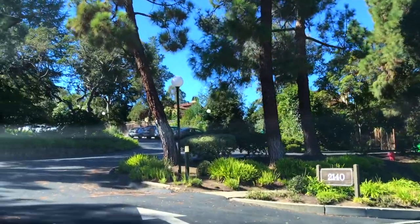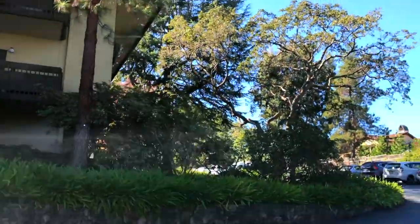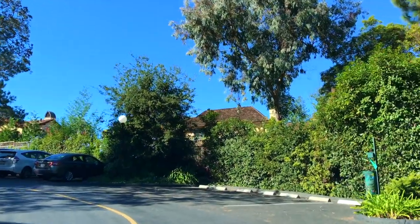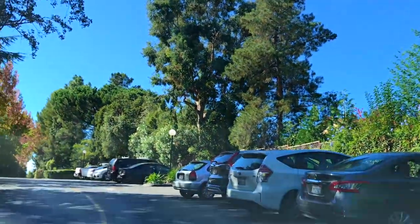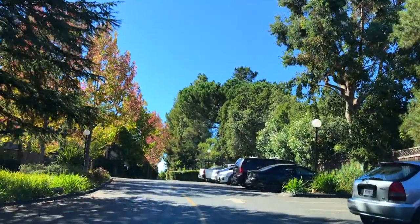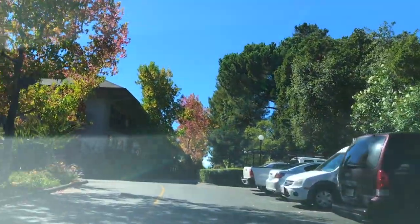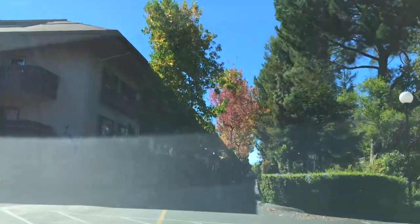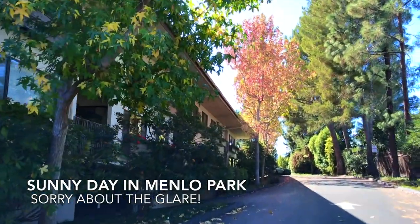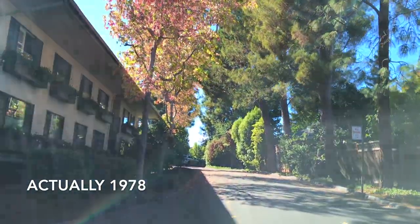All right, so this is the complex for the least expensive listing here in Menlo Park. An entry-level unit here in Menlo Park is going to run $749,000. And it's on the market for one bedroom, one bath, and it's only 760 square feet. So if you do the math, that's about $1,000 per square foot. Off to the left here, you can see it's definitely an older building, maybe built in the 80s, late 70s, possibly. Check the description below for more information.